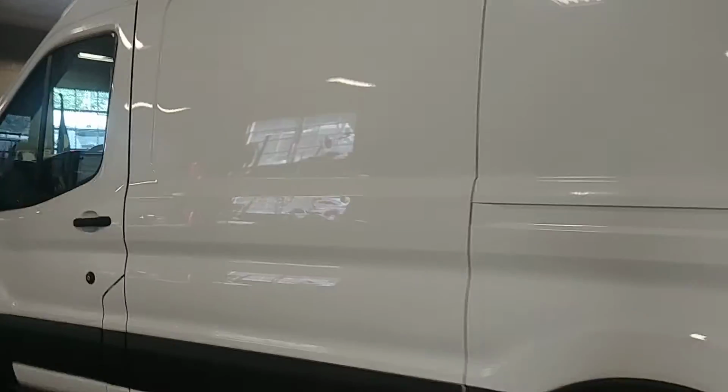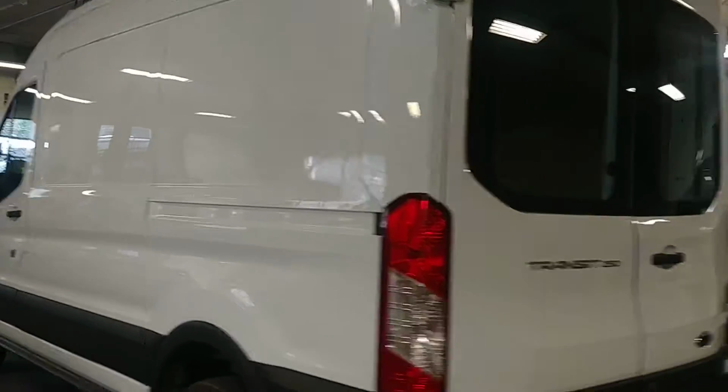This door looks pretty good. This quarter in its entirety, let's look at this bad boy. Looks pretty good. I do see some dents right here. Boom, boom, boom, boom. See if they are there. There are quite a bit. 1, 2, 3, 4, 5, 6 maybe. All dents. I don't see any paintwork on them.